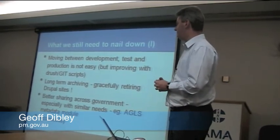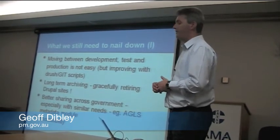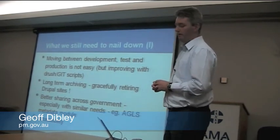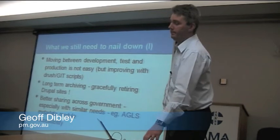Accessibility. Obviously, the more modules we add in, the more issues it adds in terms of accessibility, and that's something we've still got to do some more work on in terms of getting our sites to meet the requirements by December.